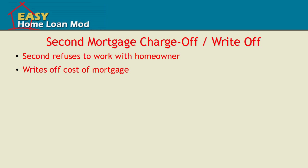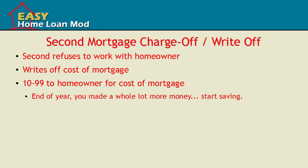But in some cases, it's more beneficial to the lender to write off or charge off your loan instead of modifying it. They get their tax credits, and they have different ways of monetizing it that way. Basically, it's just when they refuse to work with the homeowner, they write off the complete cost of the mortgage. Chances are good you're getting a 1099 for the entire cost of the second mortgage, which means that at the end of the year it looks like you made a whole lot more money. So start saving for the tax implications at the end of the year if that happens to you.